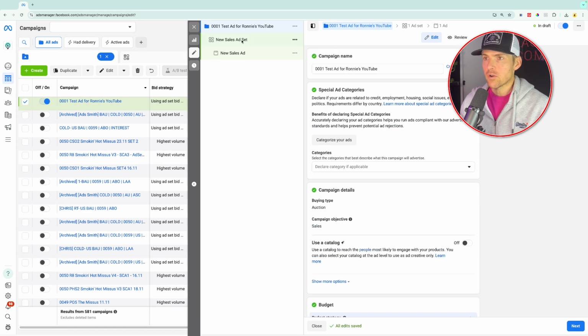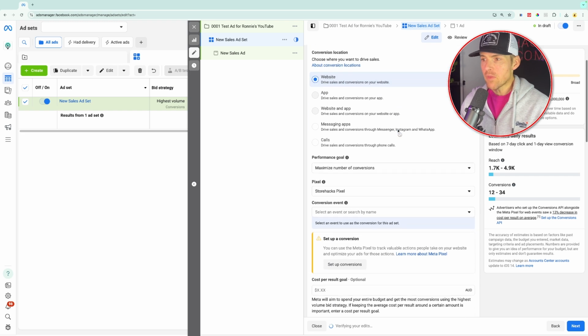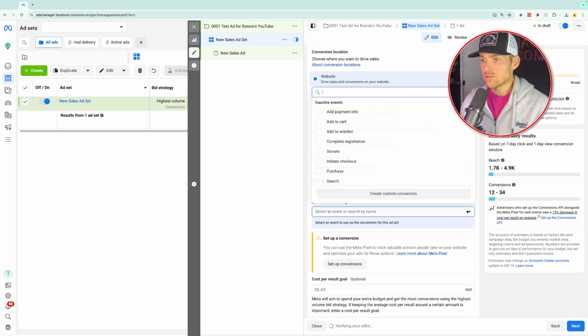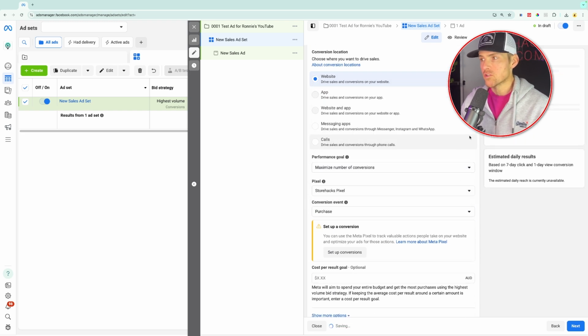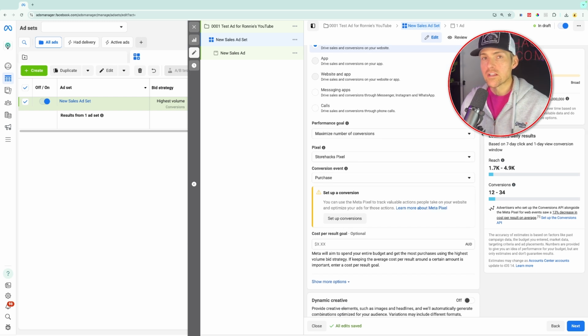All right, next we want to go into the sales ad set. We want to make sure that we're driving it to the website and we're selecting that pixel, and we want that pixel to be focused on purchases. We don't want to be out there just running traffic for traffic's sake. It's the campaign to bring in sales. And you're going to be ruthless with cutting these ads as well, because good winners will show themselves very, very quickly within a couple of dollars spent. So that's what we want to focus on.